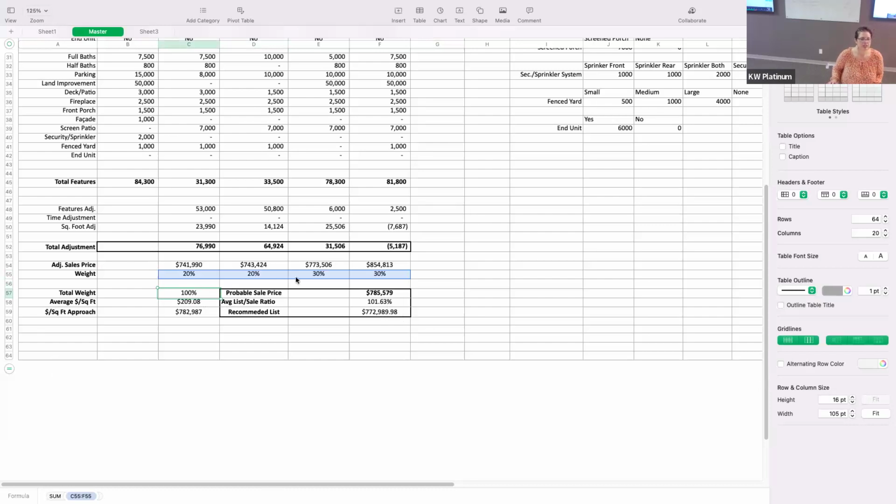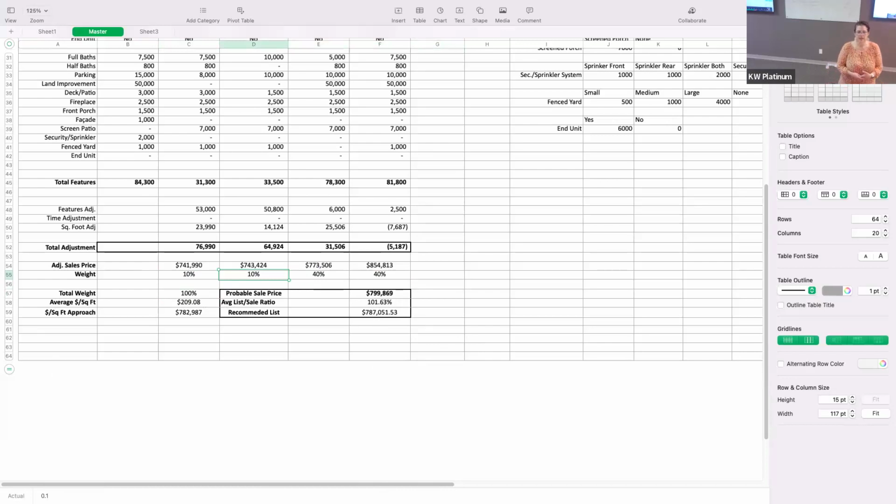If I change those things, you can see the probable sale price changes quite a bit. I can even go more. Let's say these are great matches and I want this really weighted heavily on these. I can change that and do 10%, 10%. And now I'm at $799, so I'm almost $800,000. That's a big change. It was a $60,000 change by just changing the weight.